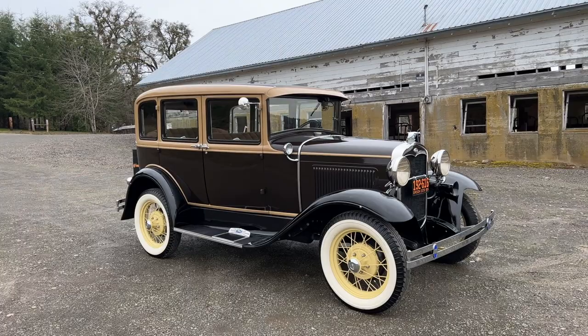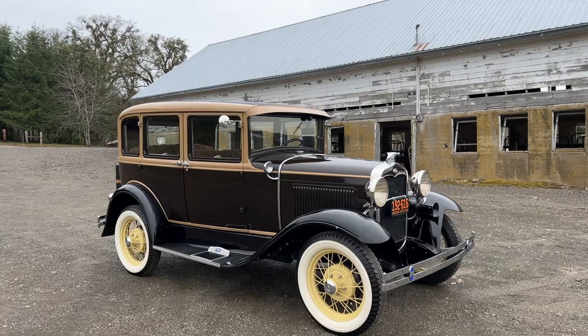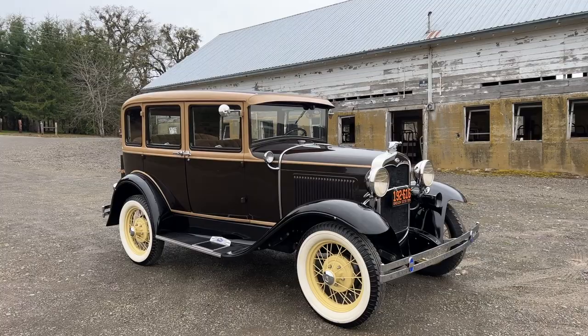Today we've got a very cool 1931 Ford Model A, four-door sedan. And this is a very nice car, super cool. And we're just gonna walk around and check it out and look at it together, start it up, listen to it, all the normal stuff you'd do if you're buying a car.